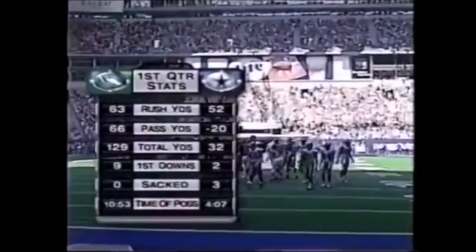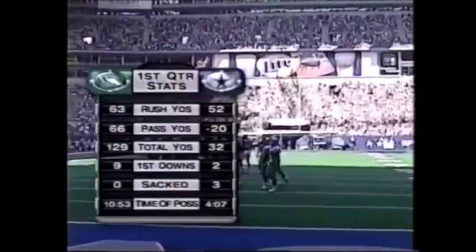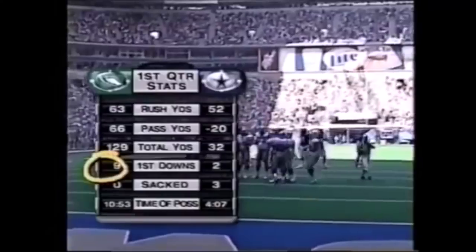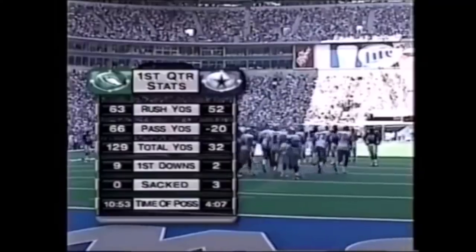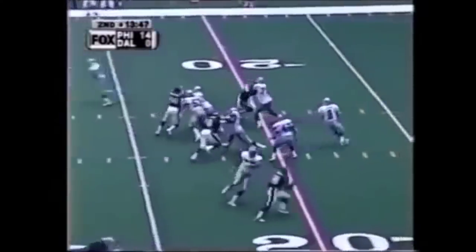And the Cowboys, remember, they led the league in penalties last year. Look at this first quarter here. These are big things. Look at this, 9 first downs for the Eagles, only 2 for the Cowboys, and the Cowboys already in 1 quarter have been sacked 3 times. Look at the passing. Back up to you, Pat. All right, DJ, thank you.